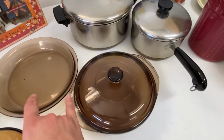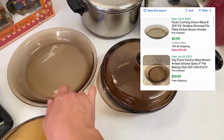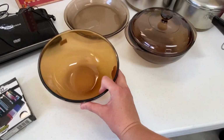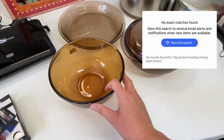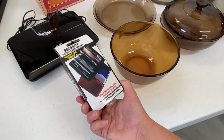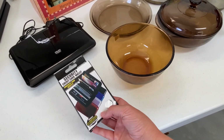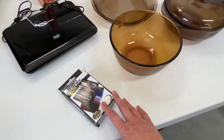And then we've got some Visionware, Pyrex Corningware items, $2 for the pie dish, and then $3 for the round casserole dish. And then this, I think it is vintage Anchor Hocking, but I only gave $1 for it. And then we've got this security credit card wallet. I don't know that it would actually sell very well, but it was 50 cents, and I needed 50 cents to get me to a round number when I was making the purchase, so I just went ahead and threw that in there. May not actually get anything for it, but I'll go ahead and list it and just see what happens with it.